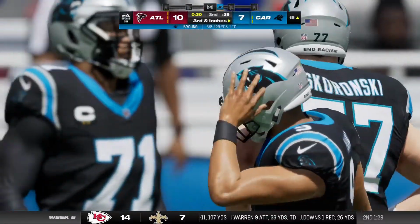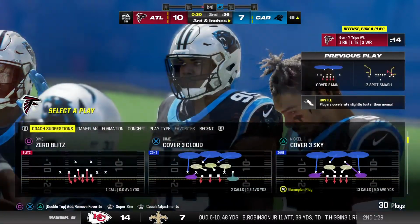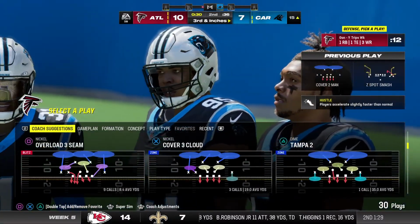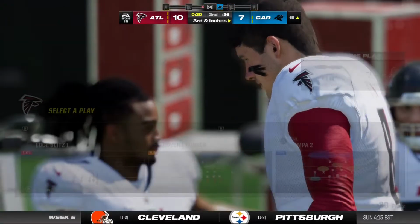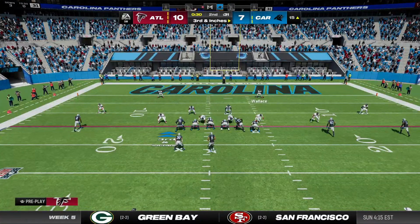And Young's throw there incomplete. I'm really liking what I'm seeing from this defense because their coverage has been playing at a shutdown level so far. Even backed up late, they're forcing incompletions and fighting to keep them out of the end zone as the first half winds down.